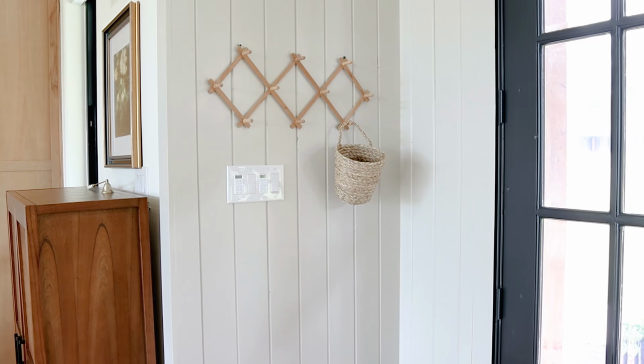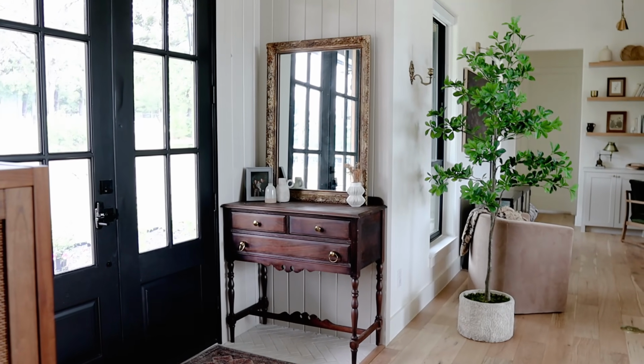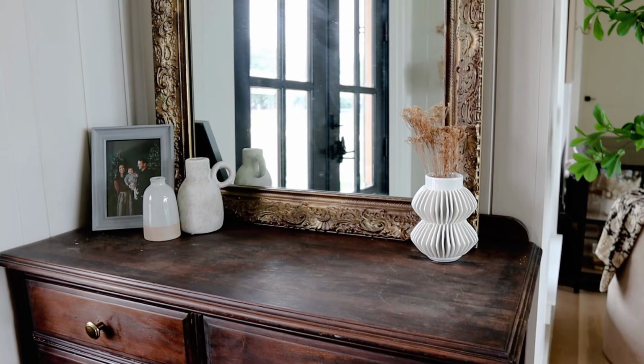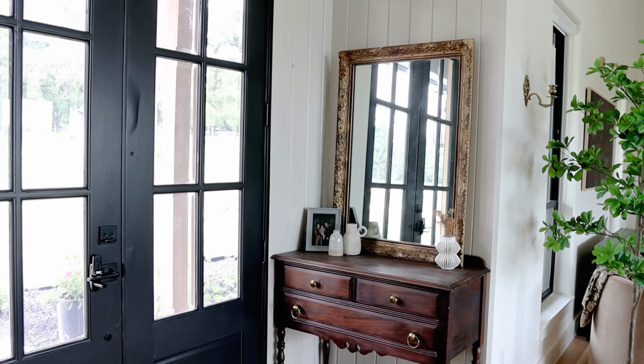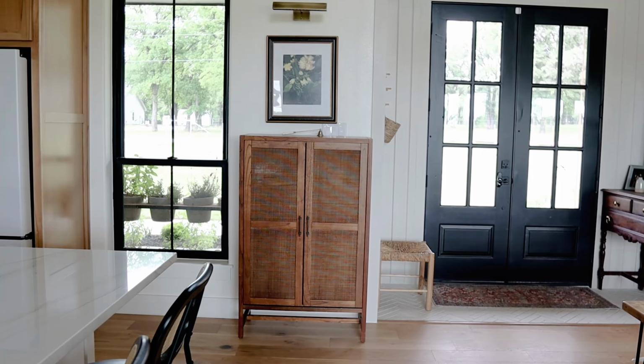So the shiplap is Accessible Beige by Sherwin-Williams, and that wasn't my original plan. I was just gonna do white, just like the walls, and then they accidentally did it that color. Oh. And I was like, keep it, that's perfect. Yeah. So were they doing it based on the cabinets?